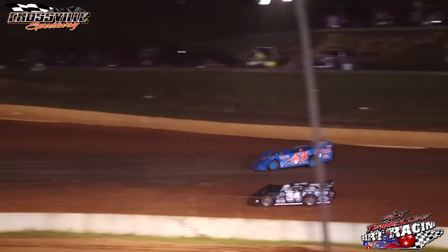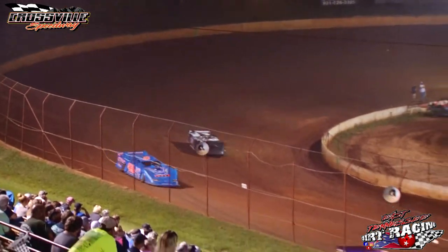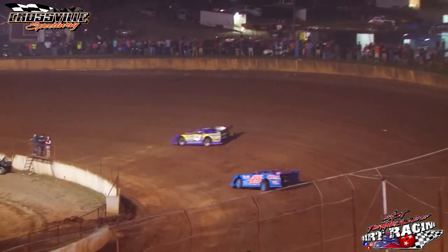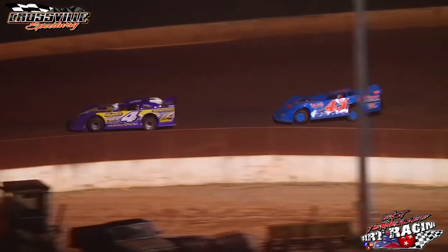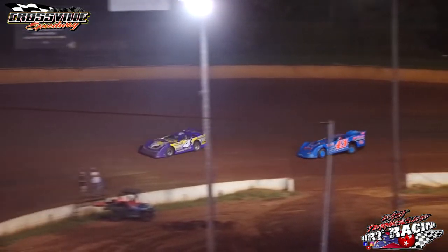Zach Zeiss is pretty much checked out from the rest of the field, putting a straightaway in between the two. As he's getting into a little bit of lap traffic, that could cause a little bit of issues, but as of right now, he looks like he's navigating it pretty well. Adam Mitchell diving down underneath Zach Shannon. Can't get it done just yet.